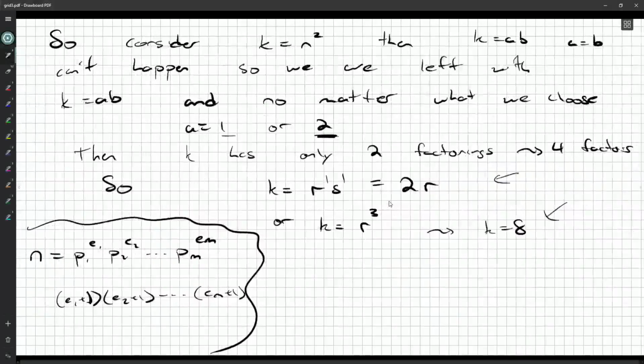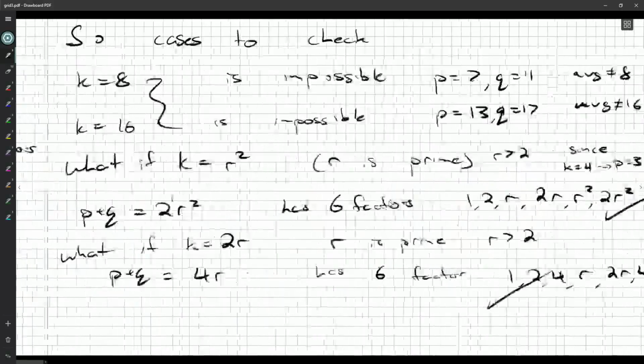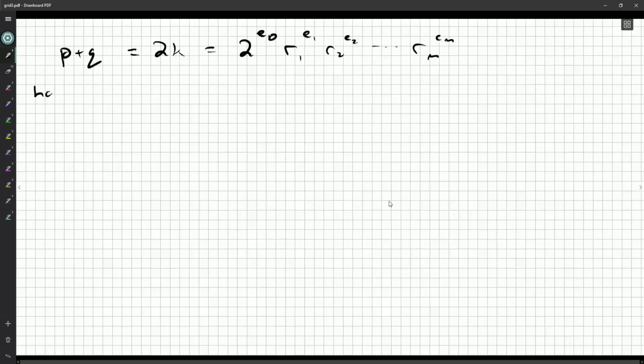Now, I realized sort of late in the game that I probably could have used this prime factoring thing. So the question's over, but I'm wondering, is there a cleaner way to do this? So suppose p plus q is equal to 2k, which is equal to 2 to some power, and then another prime. I realized I was using p1s. To avoid confusion, I'm going to use r's. So r2, e2, and then rm to em. Suppose that has less than 6 factors. And then E0 is at least 1.